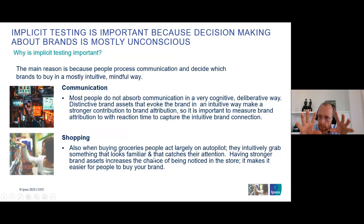I just want to stress it again. I know I've mentioned it before. Why is it so important to test brand assets implicitly? It's true, there are competitors out there that just work with spontaneous association. So you just say color red, and then you ask which brands come to mind, which soft drink brands, whatever. If you think about this example, the color red soft drink, if you think about it long enough, Coke will come to mind. Coke, the brand.